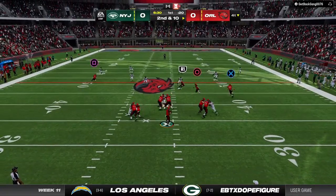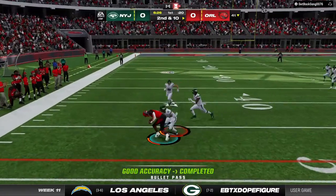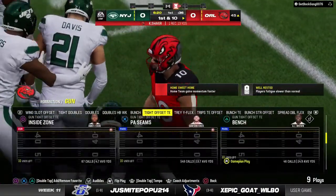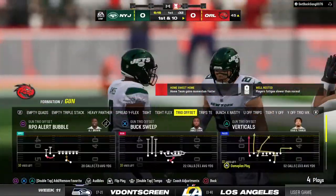Here's Jackson. Has his man, it's Shakir. And he'll be taken down across the 50 at the 45 in enemy territory. A gain of 13, it's a first down.